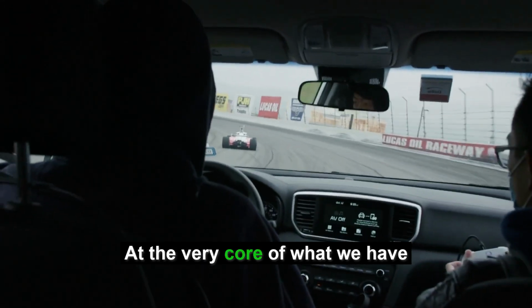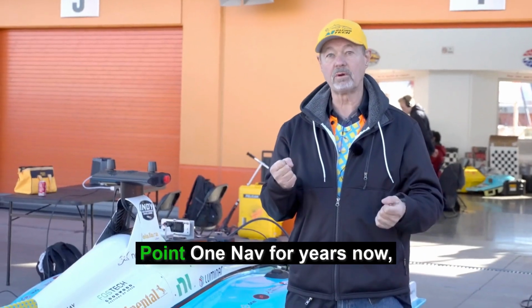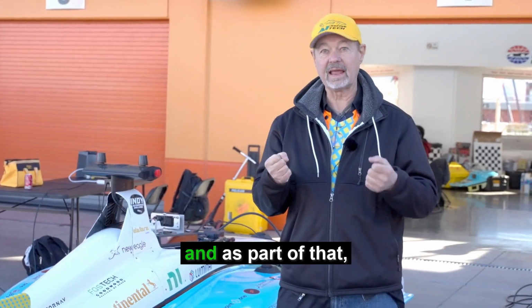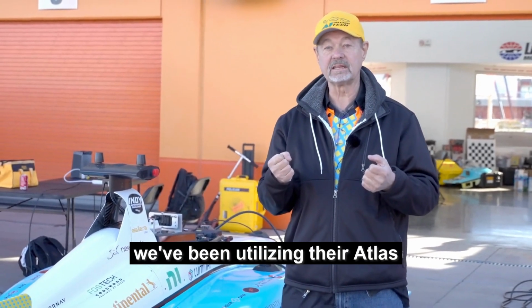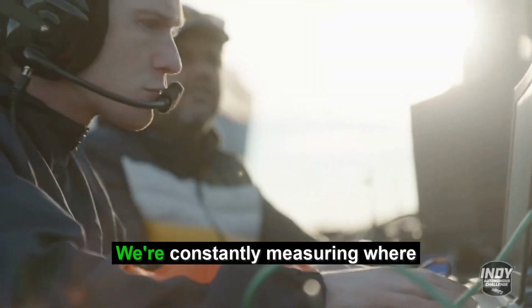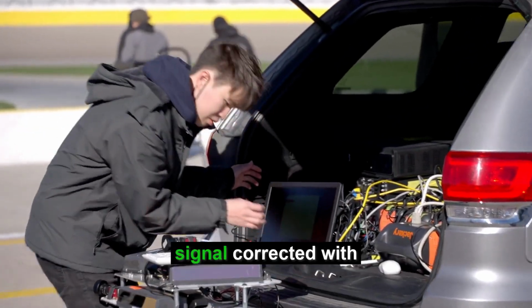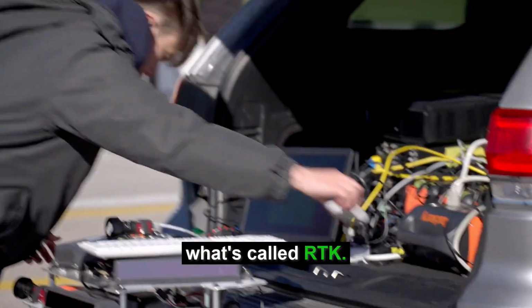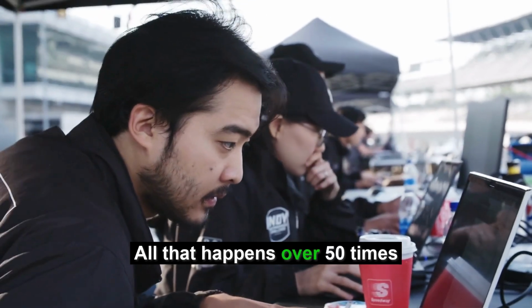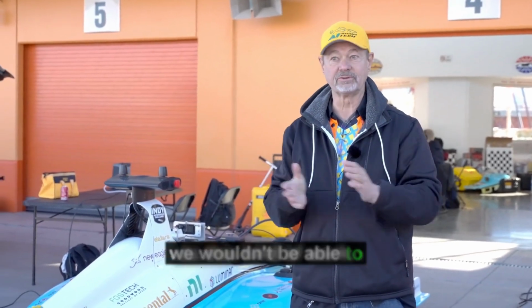At the very core of what we have to do is know where we are. We've been working with Point One Nav for years now. And as part of that, we've been utilizing their Atlas system, which is a GNSS system. We're constantly measuring where the car is based on that GPS signal corrected with what's called RTK. All that happens over 50 times a second. And absent that, frankly, we wouldn't be able to do this kind of work.